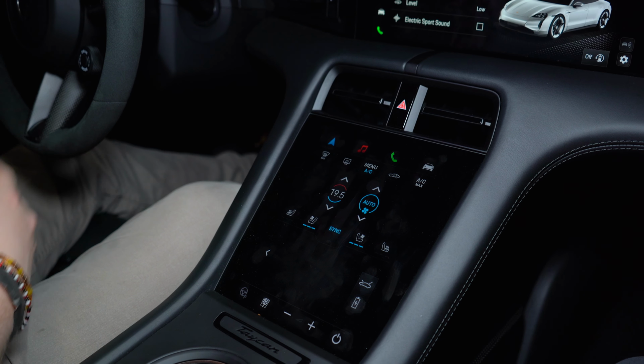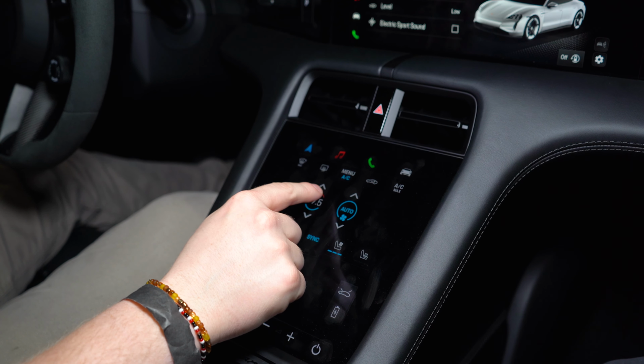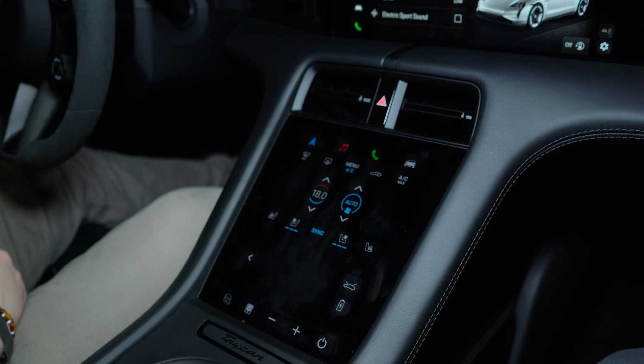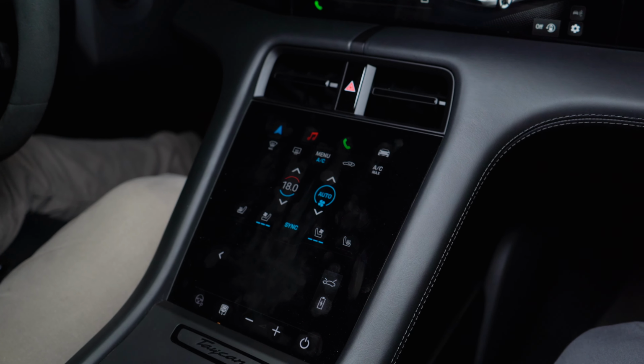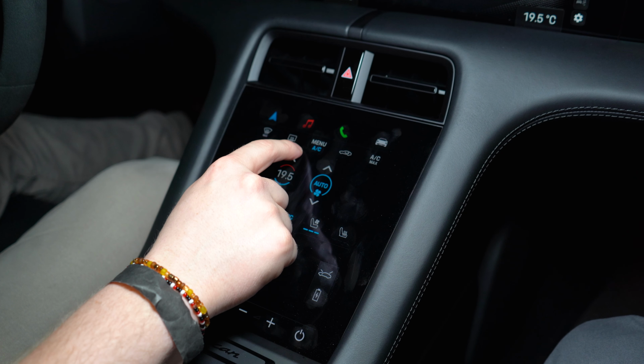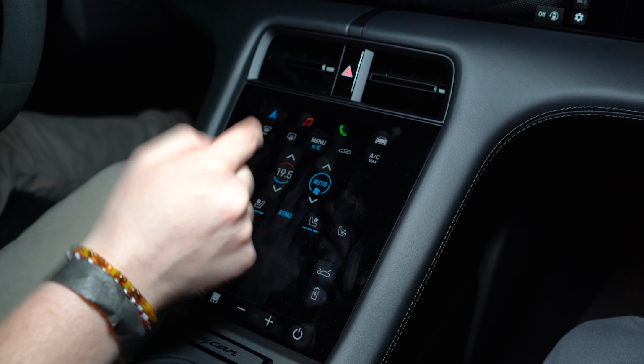So it does feel nice to use, but the haptic feedback of it does not really feel that great. It kind of feels like an old HTC One, if you've ever used the haptic feedback on one of those old Android phones. It's not great, but at least you know that you're touching it, and you can at least swipe to control this rather than having to sit here and consistently try and tap a button that doesn't exist when you are driving.